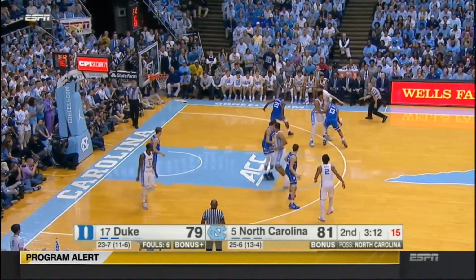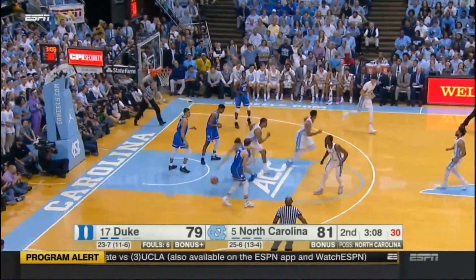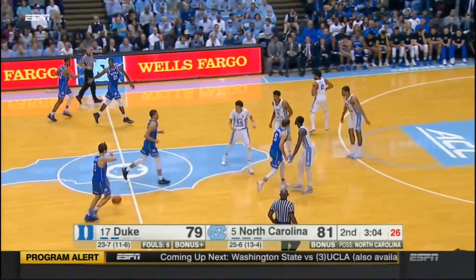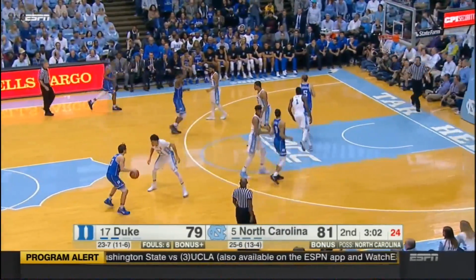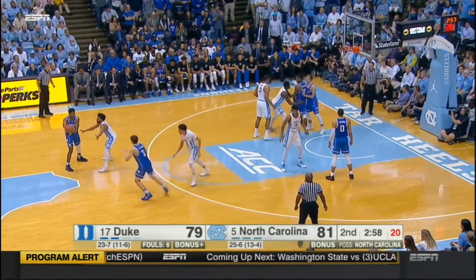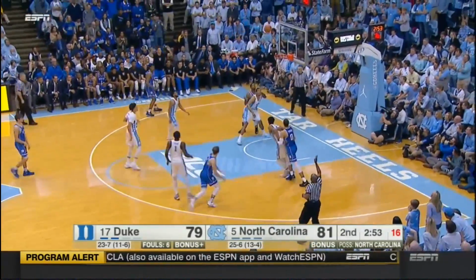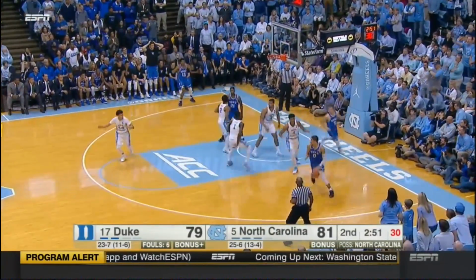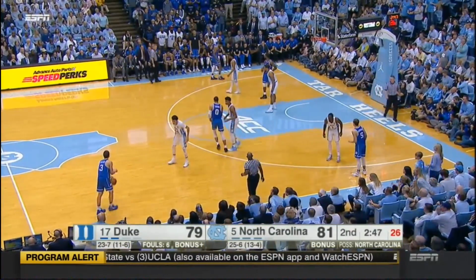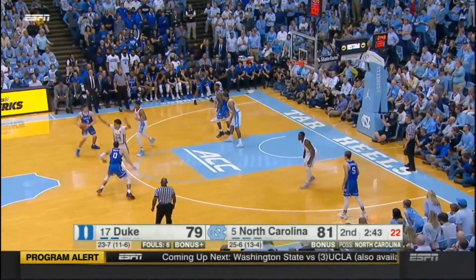Jackson pulls up for the long jumper. No. Allen the rebound, and Duke with a chance to tie or take the lead. An awfully tough shot with Matt Jones guarding Justin Jackson. It has been a struggle for Jackson to get open shots. Kennard off a screen. Knew he missed it. Tried to follow it. The rebound comes down to his teammate Tatum, and a fresh 30 for Duke. Isaiah Hicks not able to get a block out on Jason Tatum.